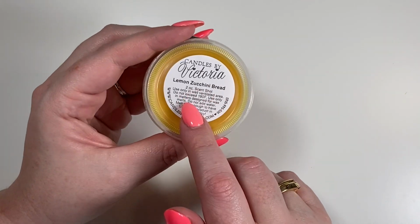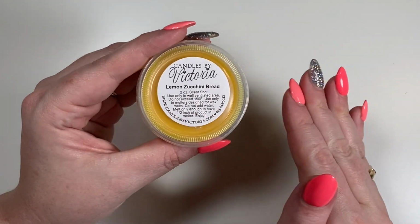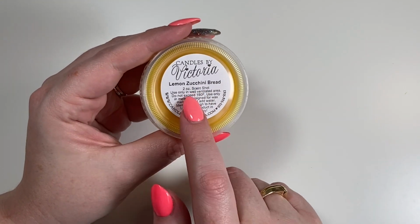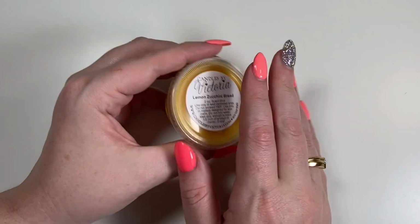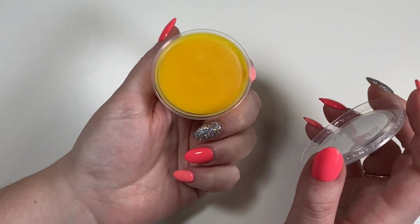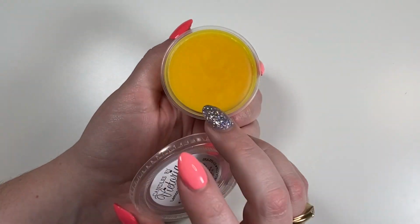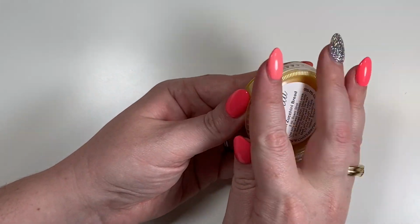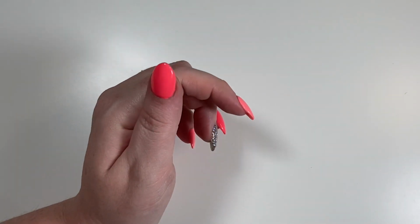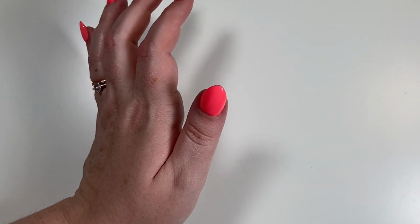Then lemon zucchini bread. This is one of both of our favorites, and I will say her zucchini bread smell is fine. This smells like a piece of Starbucks pound cake with a little bit of spice in it. Oh, it's so good. I think this is going to be one of the first ones that we melt. Anything with the zucchini bread or the brown sugar, we're huge fans of.